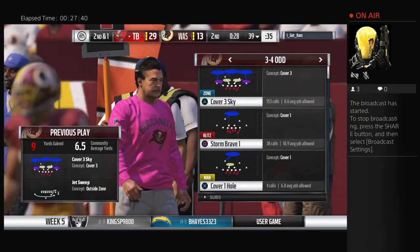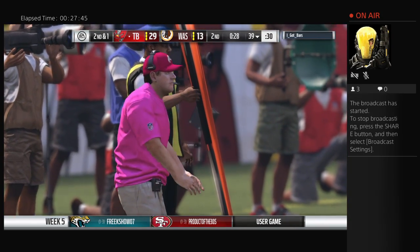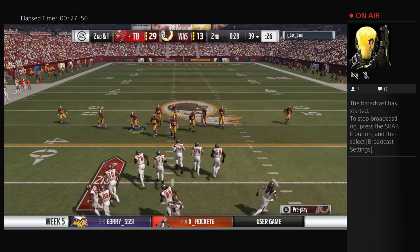9 yards is the pickup there, and they'll have a 2nd and 1. First play of the drive, let's give credit all around. Excellent blocking, but the guy carrying the ball, he was the finisher. A really nice run.